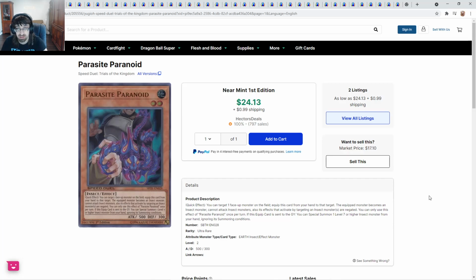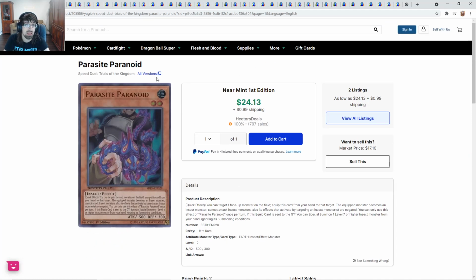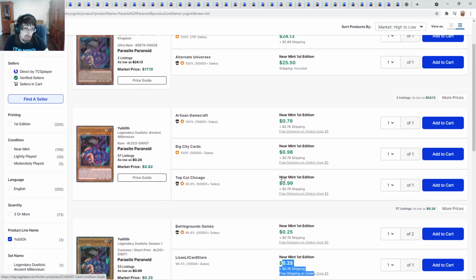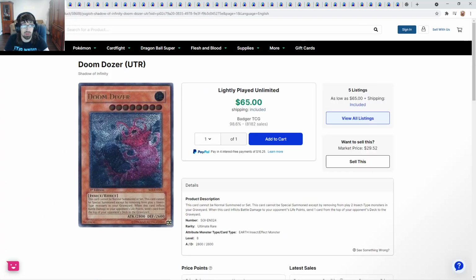If the equipped card is sent to graveyard, you can special summon one level 7 or higher monster from your hand, ignoring its summon conditions. Really, really good card, actually. It's completely bought out, $25. But like I said, there are other versions. And by other versions, I mean there's the dollar one, that's a rare. Then you have the Legendary Duelist ones for about 25 cents. I mean, hey, if you want to grab the rares, I would grab the rares at $1. Could go up to 2 or 3.